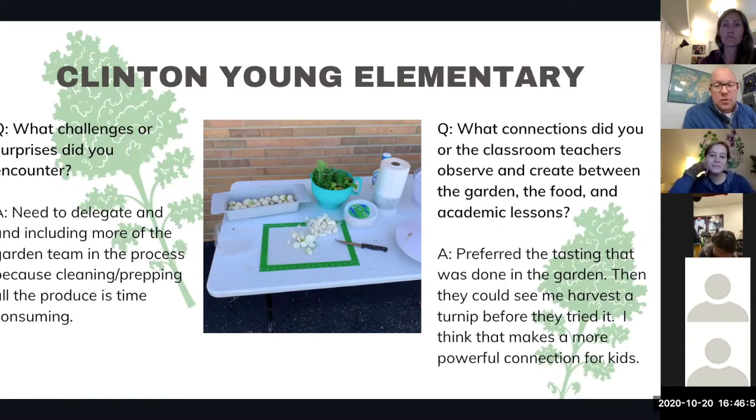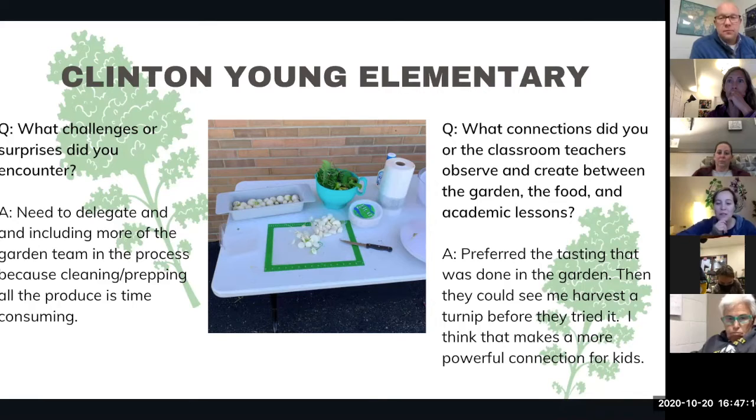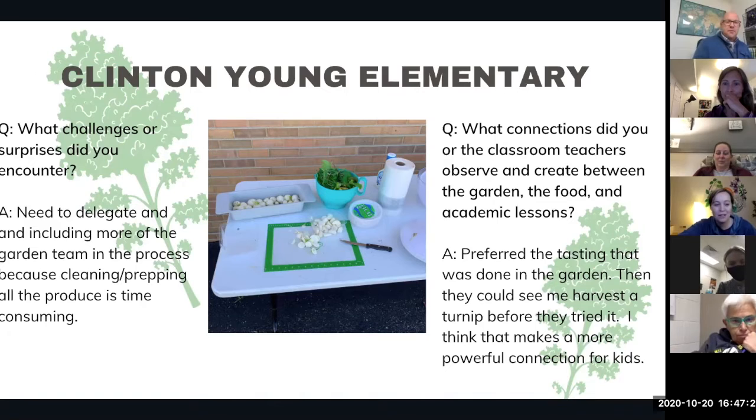And then the other question that you asked, definitely we prefer doing the tastings when kids come out to the garden rather than in the classroom, because they could be out there seeing. It makes that connection of this is what was grown and this is what you're tasting. And they always ask about it too. The class that's harvesting is like, do we get to eat this? Yeah. That's who's most excited about trying it, the kids who harvested it, for sure.